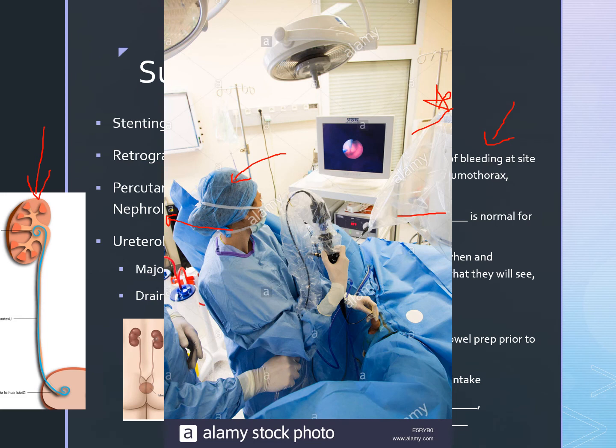Here's my picture of a percutaneous nephrolithotomy, and here's the doctor. Oh, my little things are in the way, huh? Yep, there you go. How about that? Good. Doctor is looking at a scope. The patient's head is probably, your guess is as good as mine, and it looks like they are going through the penis, if I am guessing that correctly. Then this would not be a percutaneous nephrolithotomy because we're going through the penis. Enjoy the picture.